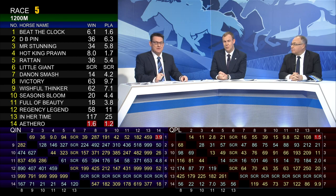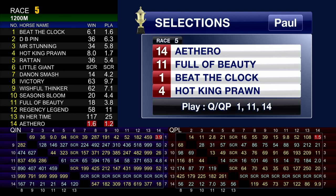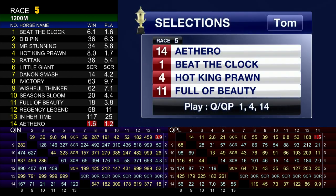Be interesting to see whether he makes the tips. I have a feeling that there'll be some money late for him in the betting, but Athero to win, Paul? Yeah, it looks Athero to win, but there's no spoils there. To beat Full of Beauty, he's the value. Beat the Clock and Hot King Prawn. 14, 11, 1 and 4. Yes, no spoils, all right, with Athero. He's on top for me, horse number 14. I've got Beat the Clock, and you can't leave Mr Consistent out. Hot King Prawn and Full of Beauty. So 14, 1, 4, 11.